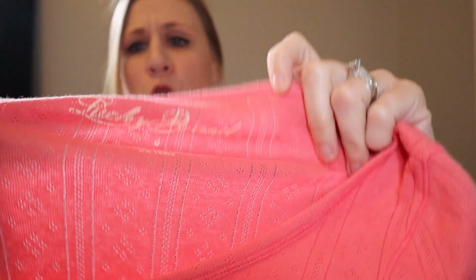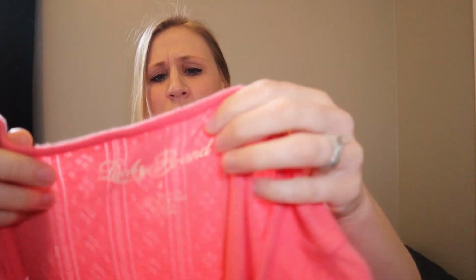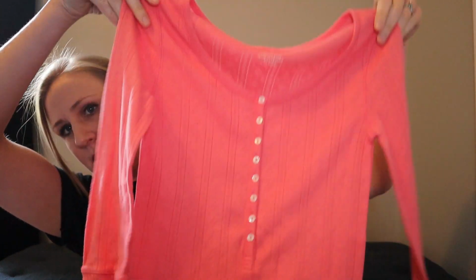Okay, another very simple piece, just Lucky brand, and as you can see here, it's a pointelle style, where it's an open knit, but very closely knit together. Just a very cute little jersey long sleeve t-shirt.